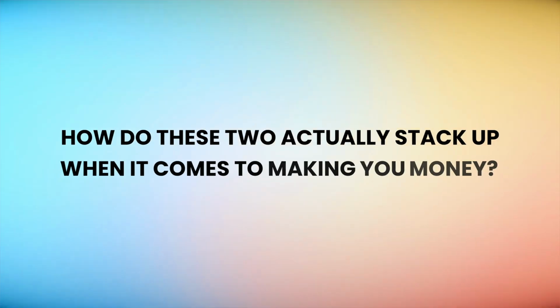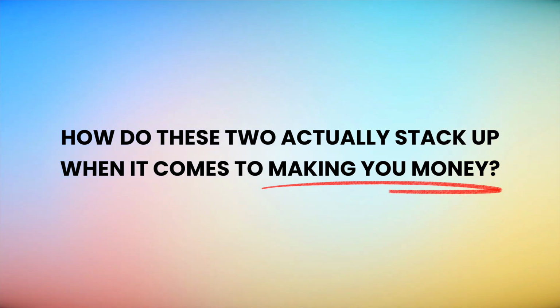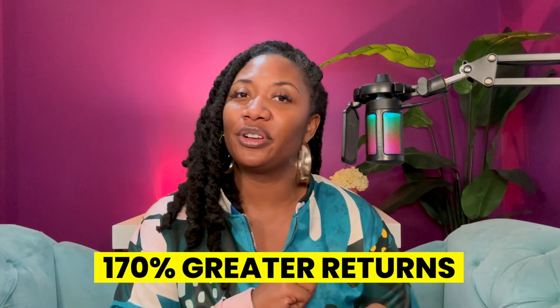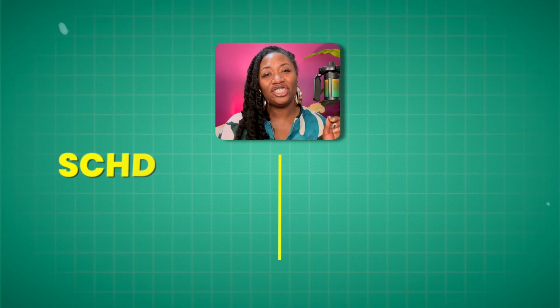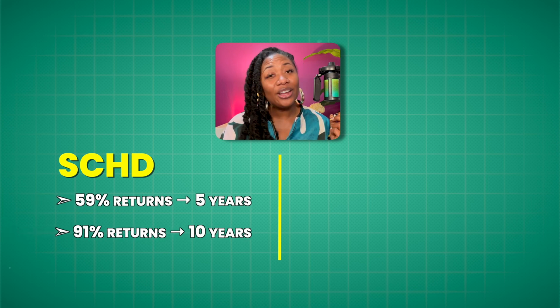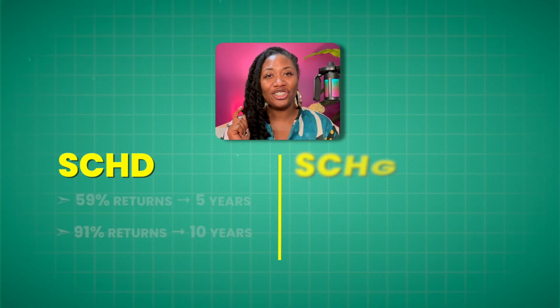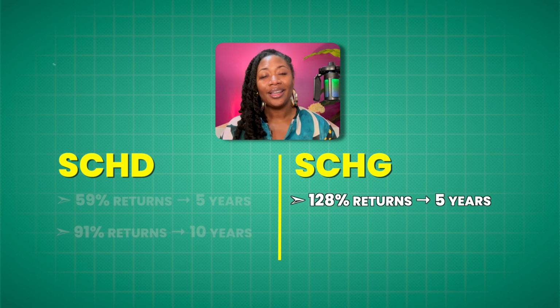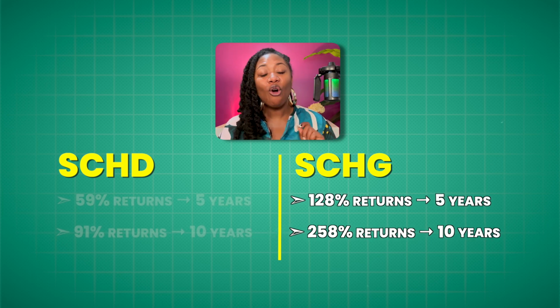Okay. So how do these two actually stack up when it comes to making you money? Over the last 10 years, SCHG has absolutely slaughtered SCHD to the tune of almost 170% greater returns over that period of time. Let's look at the numbers. SCHD has gotten about 59% returns over the past 5 years and 91% returns over the past 10 years. These numbers are great, but they're nothing when you look at what SCHG has done. SCHG, on the other hand, has returned 128% over the last 5 years and 258% over the last 10.